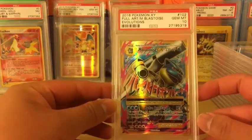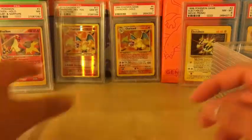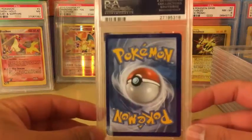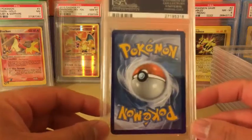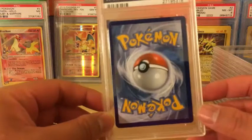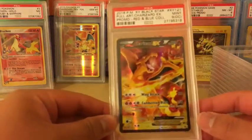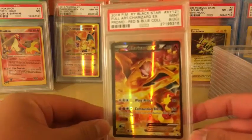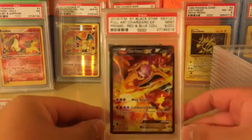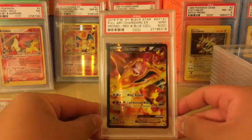Mega Blastoise EX Full Art from Evolutions. Very good start. Okay, let's see. Next one. This one looks a little really off, so it has to be a 9. Yeah, because the right side looks really heavy, so let's see. Let me see if I can. There we go. It is Charizard EX.